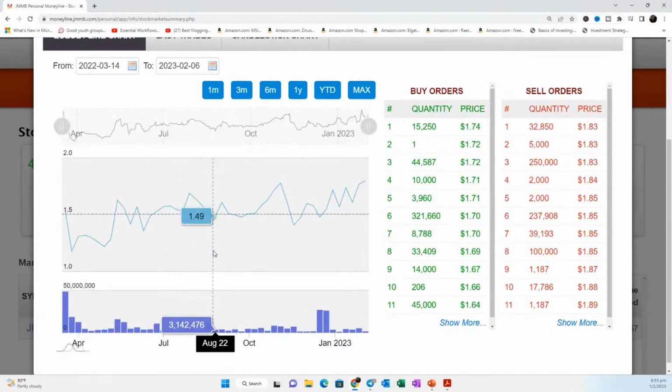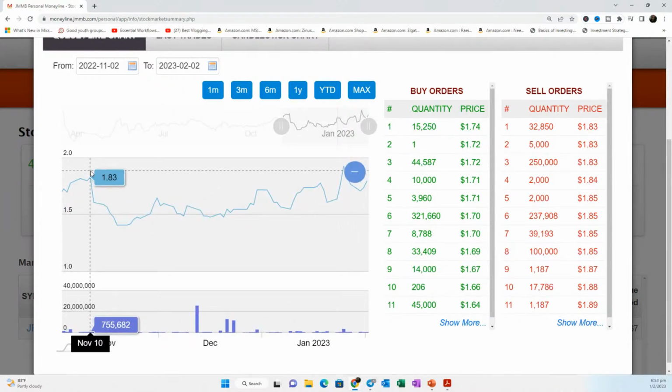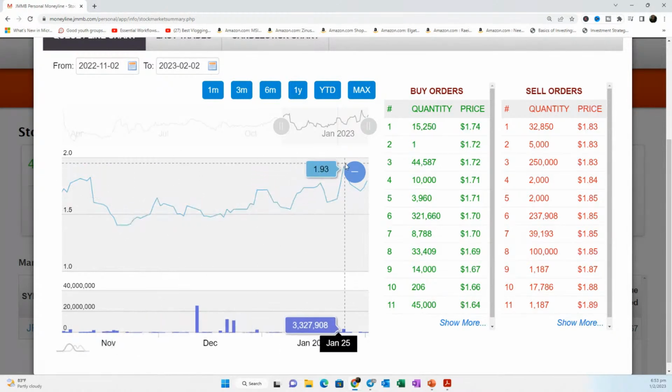All right, so you can filter based on a specific period. Normally, I'm looking at maybe the last 90 days, unless I want to get a high level of where the company might have been before that. But this would be the last 3 months here. So we're seeing it would have gone as low as 141 in the last 3 months, and has been as high as 193 just about a week ago, right?